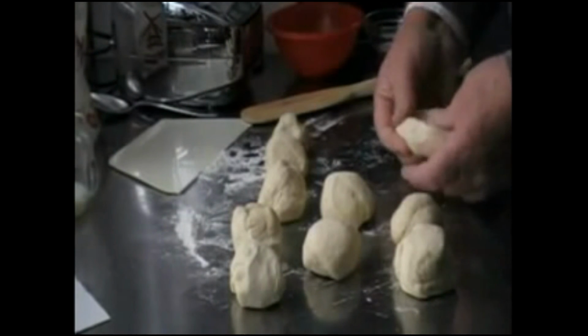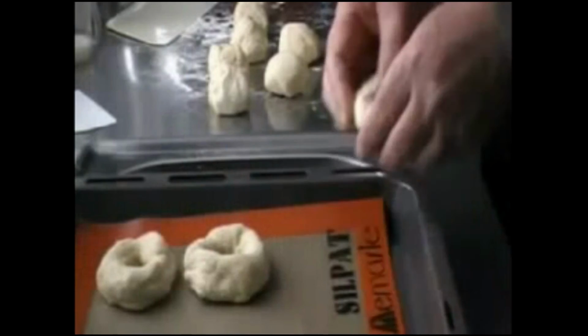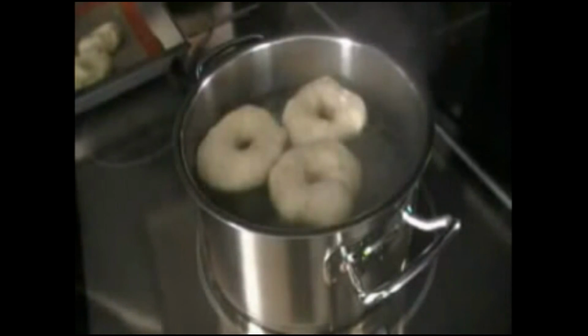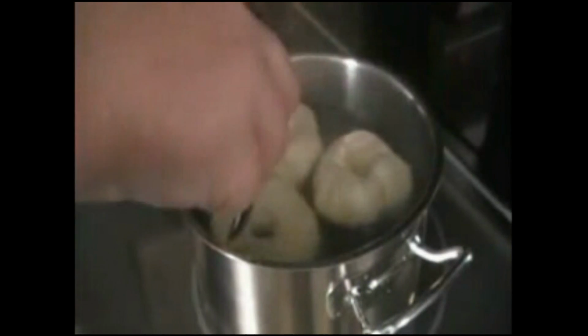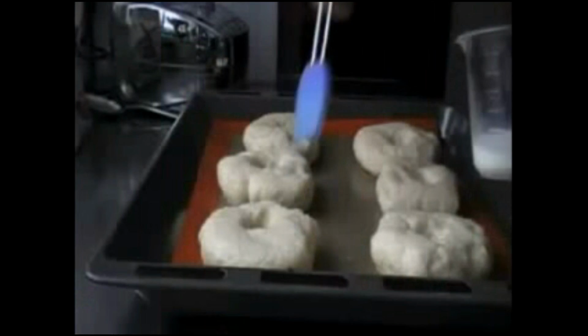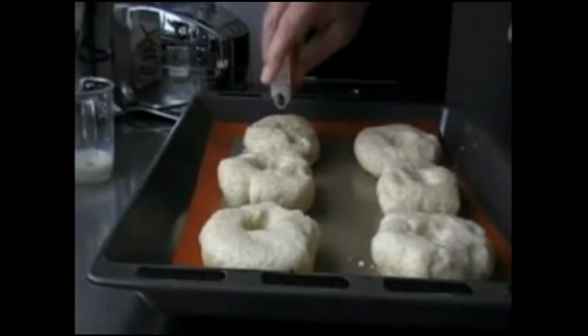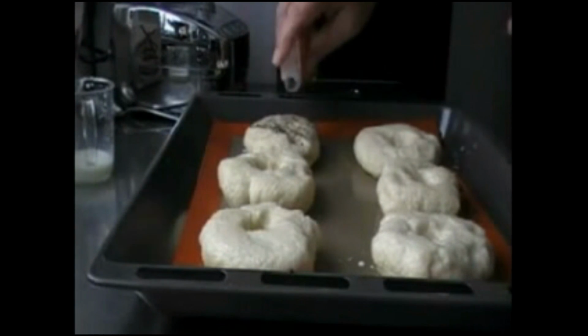Preheat the oven to 200 degrees. Bring a large pot of water to boil and add the granulated sugar. Slide the bagels carefully into the boiling water and poach for 3 minutes. Turn them around once. Remove the bagels from the water, drain well, and put them back on the baking sheet. Brush the bagels with a little milk and sprinkle them, if necessary, with poppy or sesame seeds. Bake the bagels for 20 minutes until golden. Cut open the bagels and spread with cream cheese or jam.